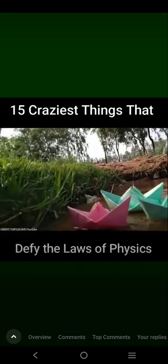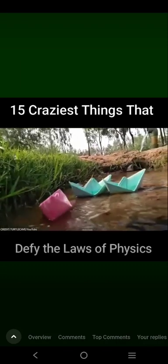It might be mind-boggling to see, but the science behind it isn't really complicated. Just think of its mechanics as how a boat can float on water. It's not exactly the same, but it's pretty similar.